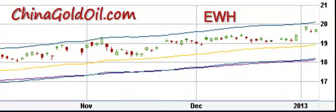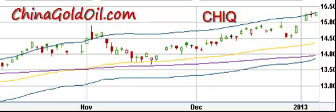Off to CHIQ, that's the China consumer. We'll see what that tells us. And no big surprise, the CHIQ, the China Consumer ETF. Yeah, this is very similar to what we've seen with the other two China ETFs we look at. One second, we'll check out gold, GLD. So this is CHIQ that we're looking at right now. Now we're off to GLD.